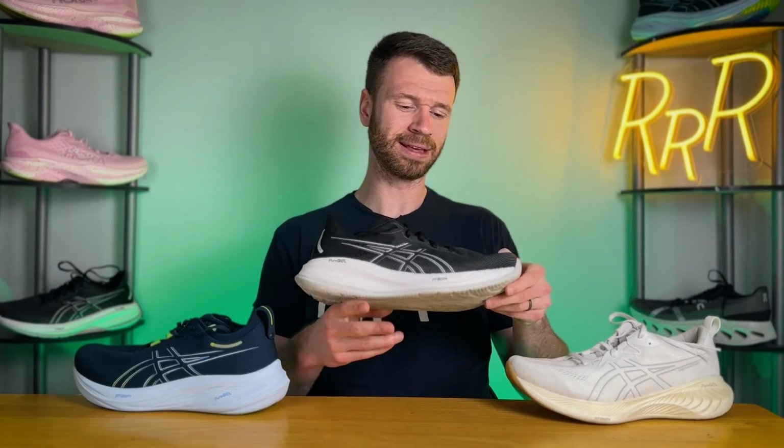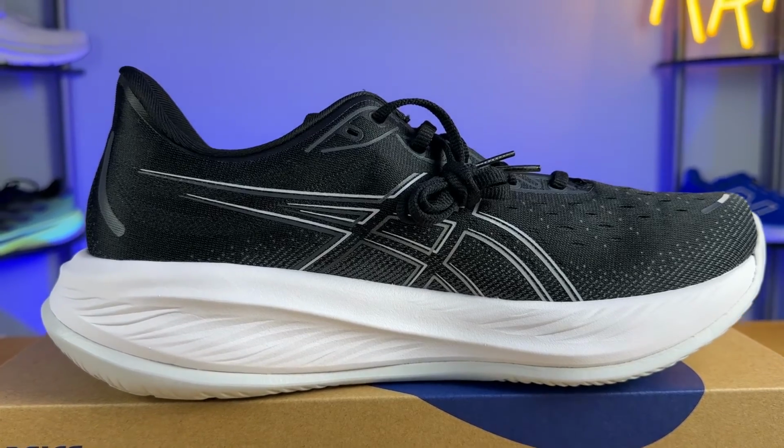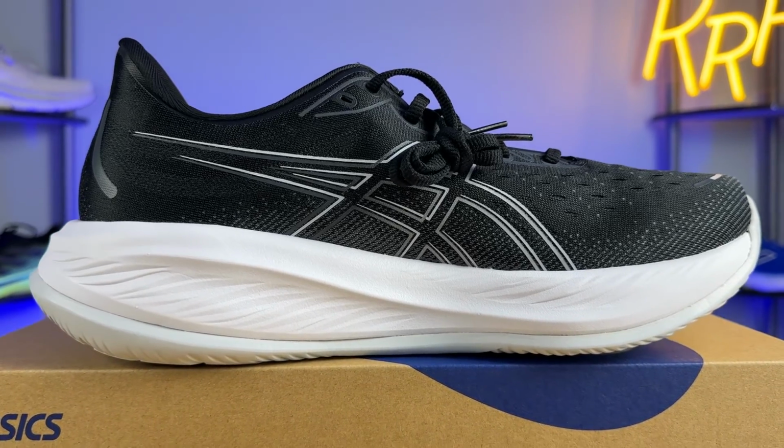It is significantly lighter compared to the Nimbus and about, again, half an ounce lighter compared to last year. I don't think adding rubber would have added that much weight, and because this is a workhorse neutral daily trainer, it probably would have helped in the overall longevity. But like I mentioned before, this is a faster option, has that nice smooth rocker geometry to it, and I think it's, again, a completely different direction for the Cumulus from what we've seen in prior editions.